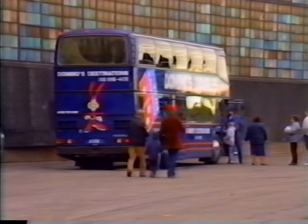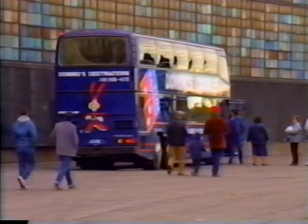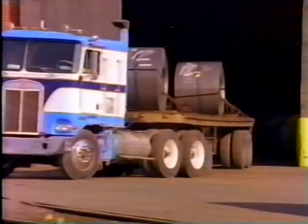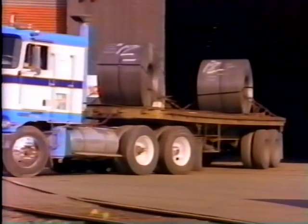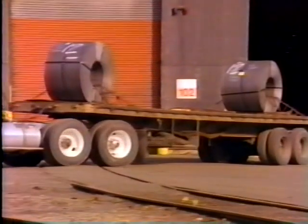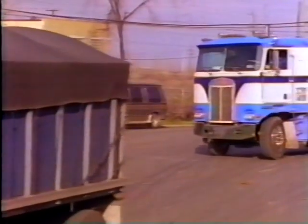Now that your tummies are full and you've rested your feet, let's follow those hot rolled coils that were awaiting shipment. Up to 50% of all hot strip produced at the Trenton plant is shipped by truck to the cold rolling facility in Gibraltar.